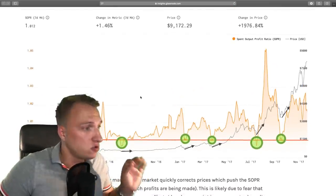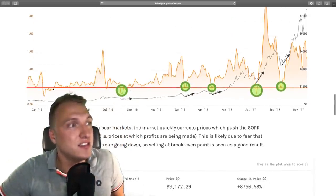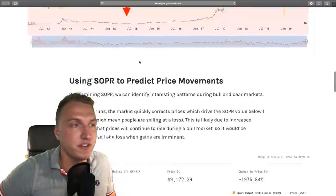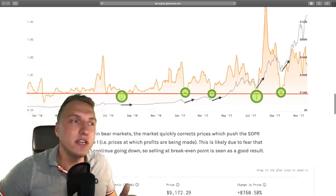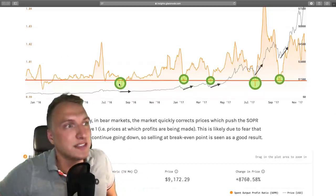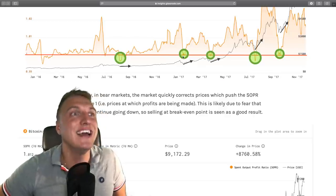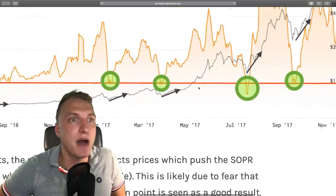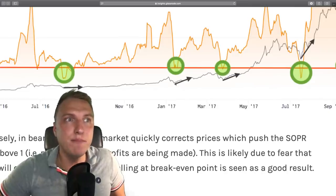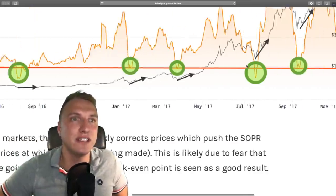If we go back in time, 2015, 2016, when the bear market turned into a bull market, we saw that this resistance line, the number 1, the flat line you can see right here, which divides the selling in profit and in loss, when we are going above that line and holding above that line, this resistance line is turning from a bear market resistance into a bull market support line. So whenever we were going below, that was a major short-term buying or longing opportunity in the market. You can see that right here in January, in March, in July, in September, always when we were going below, we had a temporary bottom in the bull market. And afterwards, we were always off to the races. Right here, right here, right there, and right there.